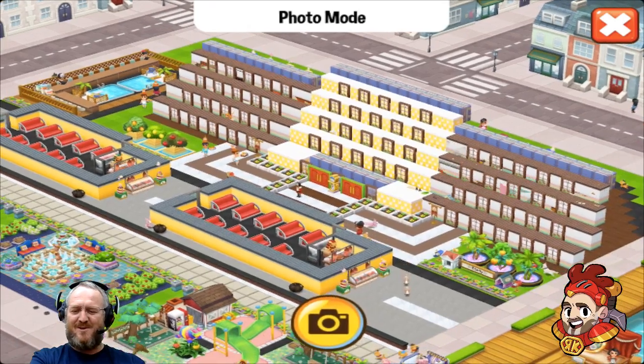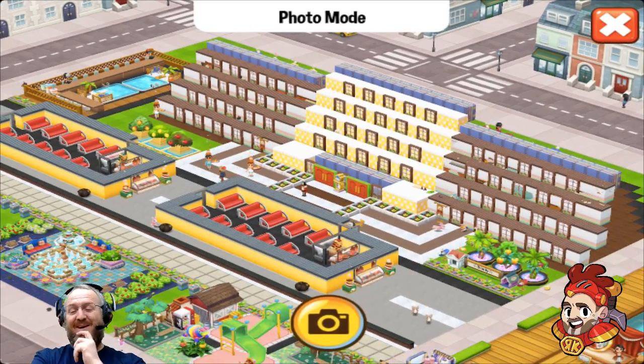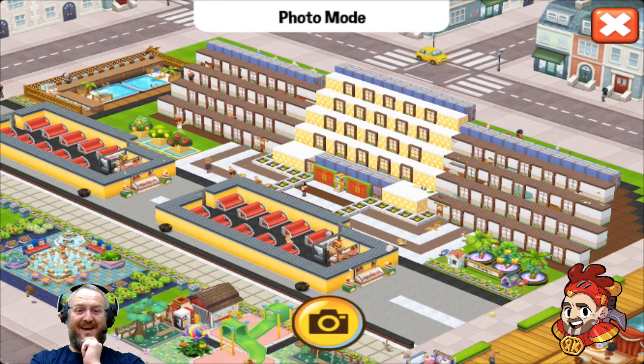We got a school and school buses, everybody. Look at that design. Oh, yeah.